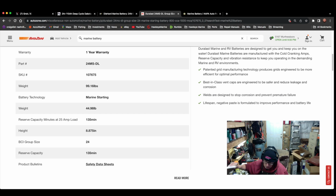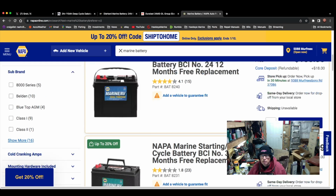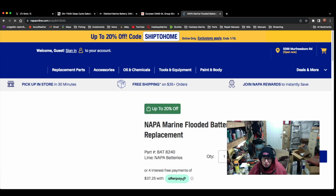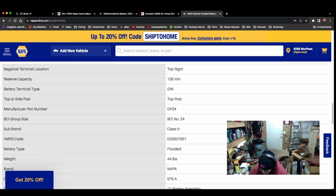So for a trolling motor, you would need two 12-volt batteries. That comes out to a weight of around 89.96 pounds. The weight here is 44.98 pounds each. So even though Advance doesn't give us a weight, we can pretty much know that they're going to be about similar. Same thing with the NAPA battery. I can just pick this one even though it's more, and I think it'll give us specs. It's probably a little better, 44 pounds. So we'll go with the biggest one, 44.98 pounds, which ends up at 89.96 pounds.